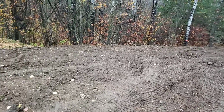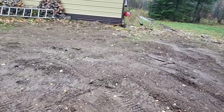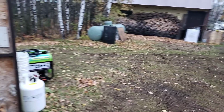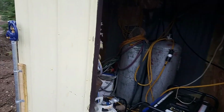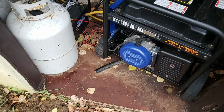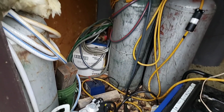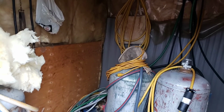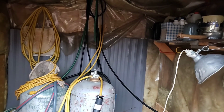All right, let's go see. Actually, let's do that while we're here. So this is our generator shed, which is where the water spigot is. So as you can see, it is like a complete disaster. Seriously. Like, what a mess, right? So the insulation has become home for a few little critters, squirrels and mouse probably. So it's a bit of a mess.